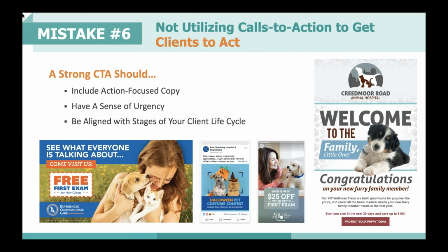So a strong call to action should include a few things. One is action-focused copy. You want to find a good balance between clear, concise, and not medical jargon content that utilizes action words like book today, call today, claim your new client offer, buy. Those are strong action words. Visit us, submit, those sort of things.